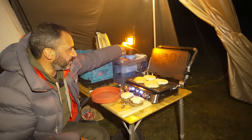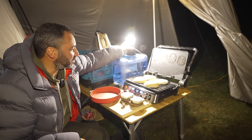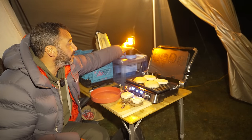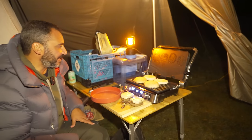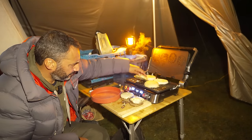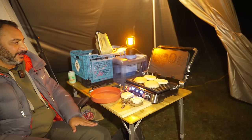This little light is brilliant, isn't it? It's actually dark in here. But look at that. I can light this whole place up with this thing. Now my other lights are pretty good as well, but this has got a really nice glow to it. This lantern. Okay, are we there yet? Not quite. We're getting there. I can hear it. It is toasting.